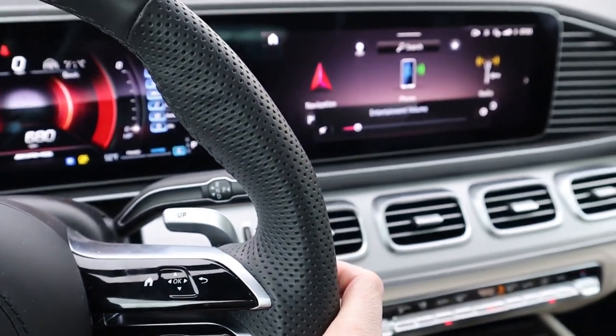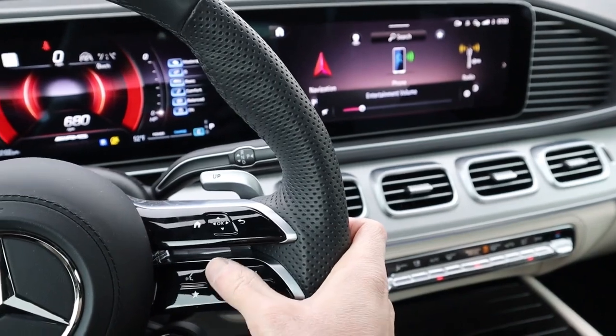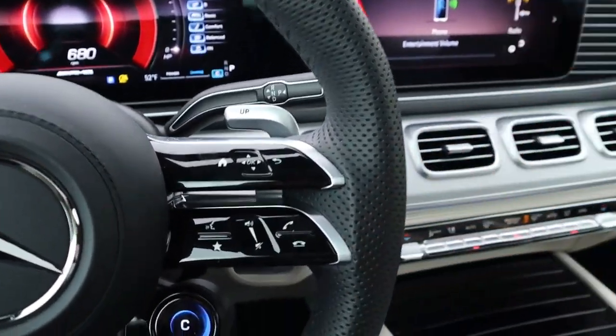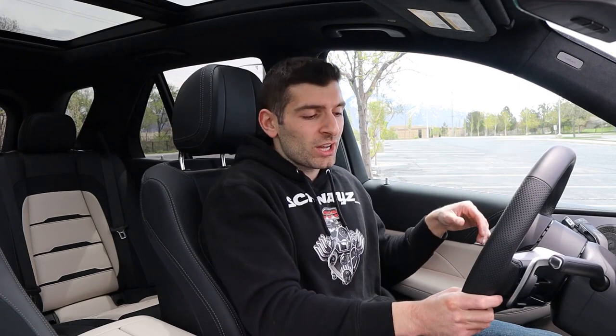Now, I will say the touch-sensitive controls do take a little bit of getting used to. The one thing I will say, though, is that the volume control is kind of this touch-sensitive slider, and I kind of wish they somehow would have integrated a physical button for your volume, because it does seem like sometimes it goes a little bit too loud when you're swiping or a little too quiet. Now, fortunately, you do have a volume control in the center arm console, but rather than take your hands off the steering wheel, I wish there was some sort of physical control to be able to adjust the volume.